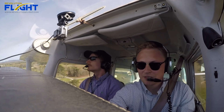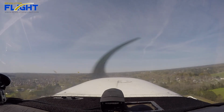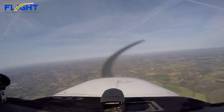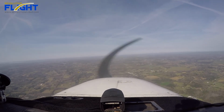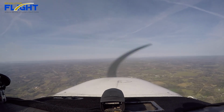Hartselle traffic, Skyhawk 82149 is upwind, runway 36, Hartselle. And we're above the trees, so now we can go up to 73. Alright, above the trees, going 73. 149, your radar contact 15 southwest of Huntsville, positive information Hotel, make straight in 36 right. Alright, we'll make straight in 36 right, and we have Hotel, Skyhawk 149.